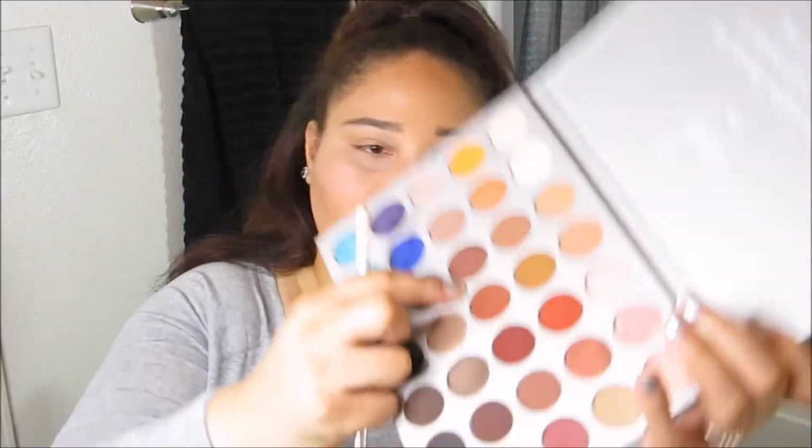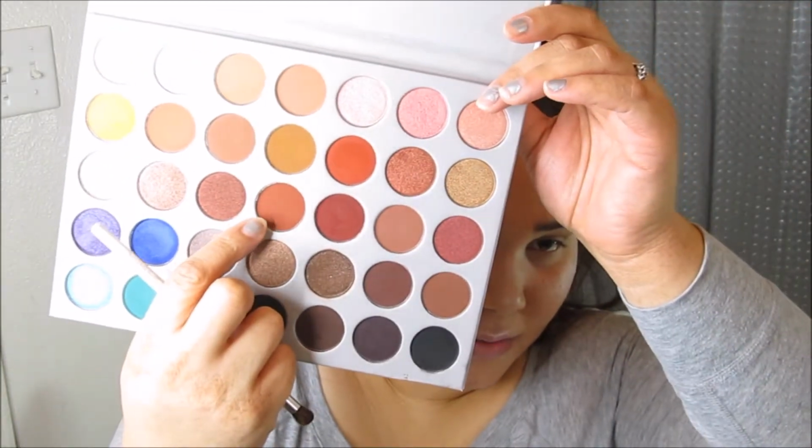I'm gonna go ahead and put this literally all over and see if that's what you guys like. The crease. Oh my gosh. I'm gonna go in with Roxanne. She is an absolutely gorgeous color. Already, I'm like, yes, yes, give me all that love and all that color.